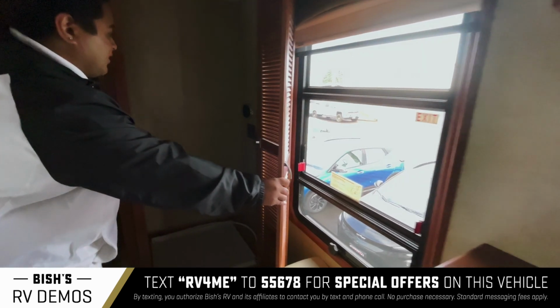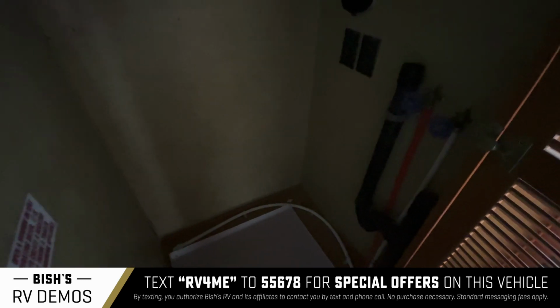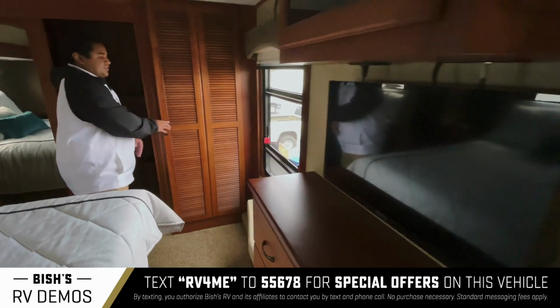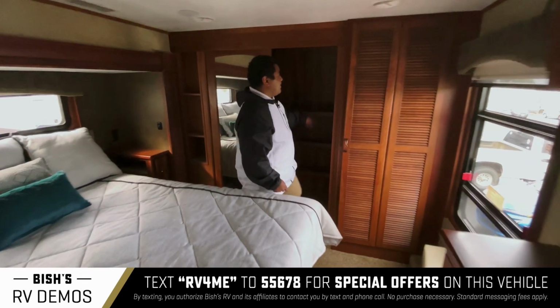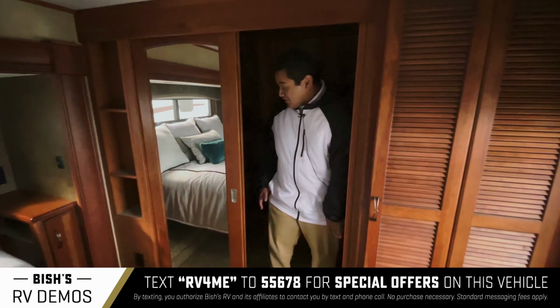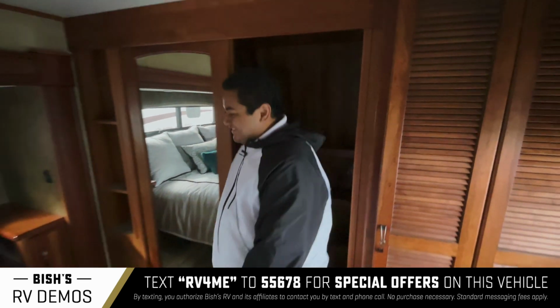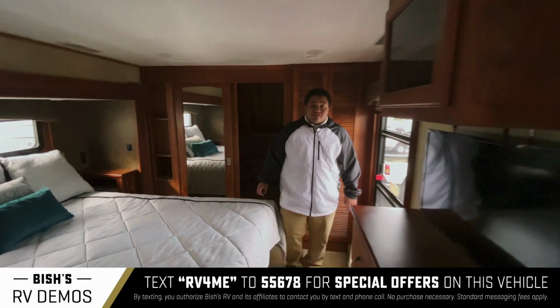If we go in here, this is a washer and dryer hookup. So you can wash clothes, very convenient. It's just nice, hook them up right in there. Then we got our closet right here, which is plenty of space. Yeah, so this is the Lifestyle LS38RS.